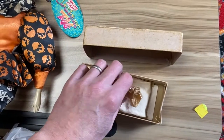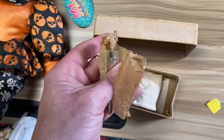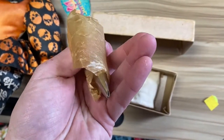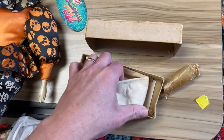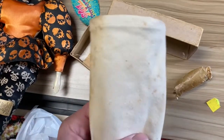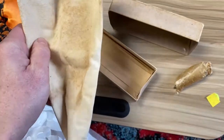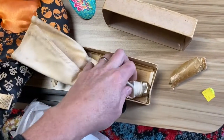And this is old school, folks. It's still got this wrapping on. I don't know if it has ever been used. You got a variety of different tips with different openings on the end there, and then you got this. This looks almost like a canvas type baggie. I wouldn't use it now because of how old it is and all that. But it's got this discoloration, but that's not going to matter.